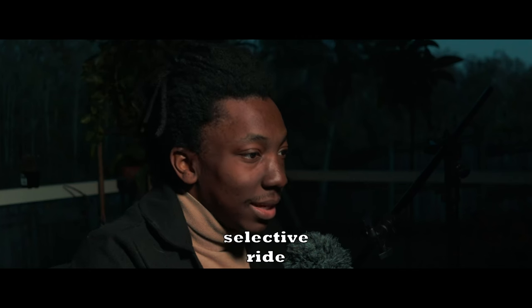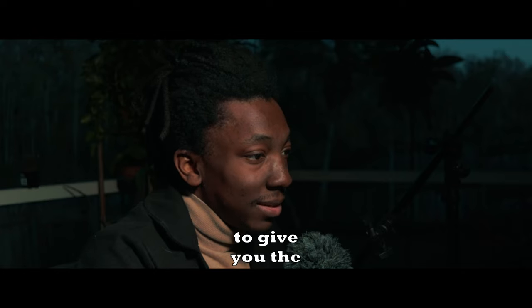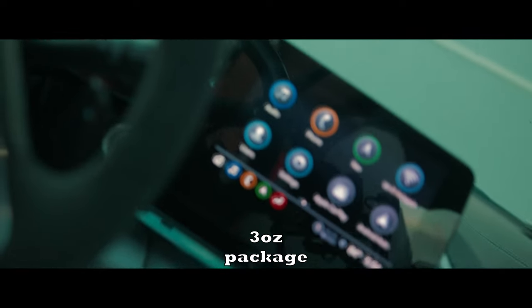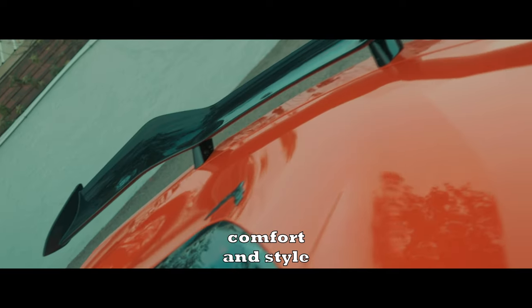And then there's the magnetic selective ride control, a wizardry in suspension tech that keeps you glued to the road, adapting on the fly to give you the perfect ride. Shifting is a breeze, with an 8-speed dual-clutch transmission, delivering snap-quick shifts that make sure you're always in the power band. The 3LZ package is like the cherry on top, with all the tech, comfort, and style you could want.